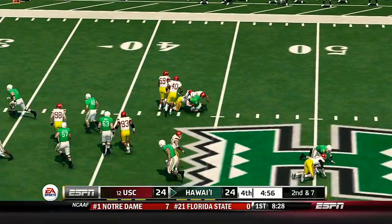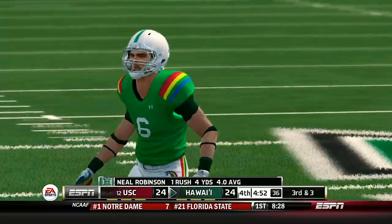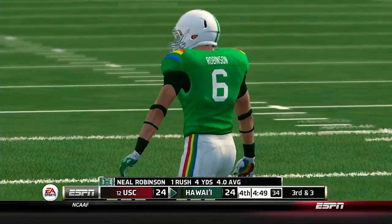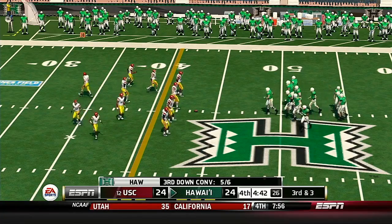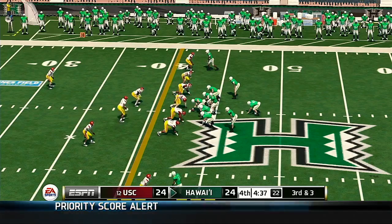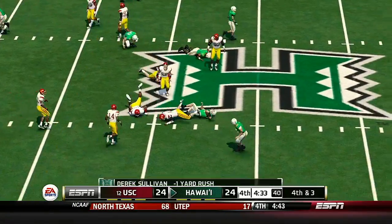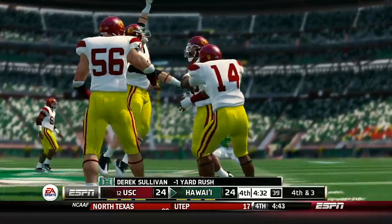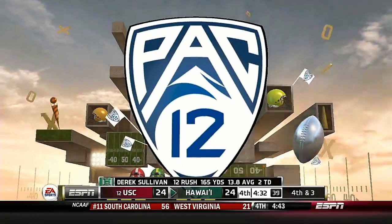Pitch out, got the corner. Takes it up the middle for a nice run. Robinson comes away with 5 yards on the carry. That makes it third and three. Third down, and they're going to need about 3 yards to pick up the first down. And they'll bring him down behind the line. Loss of 1 yard on the play. That brings us fourth and three.